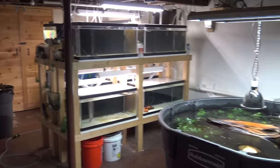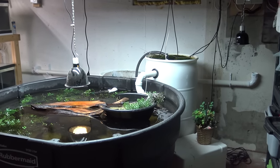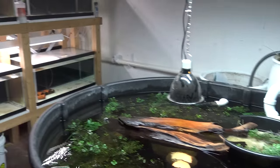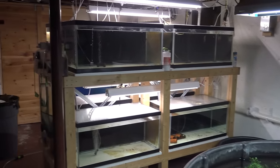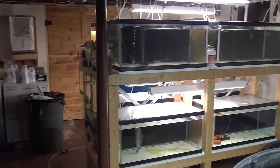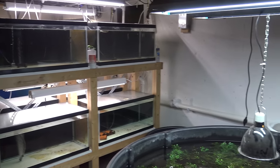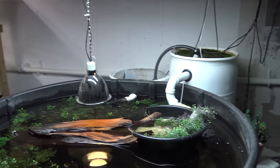And today, I wanted to share with you 10 things you should look for when buying a house to make sure that it's going to be a place that you can build a fish room. This is especially true in the north with really cold winters, because you buy a house and then all of a sudden you get to the point where it's 0 degrees outside and you realize it's gonna cost you a fortune to heat a tank in a cold basement.